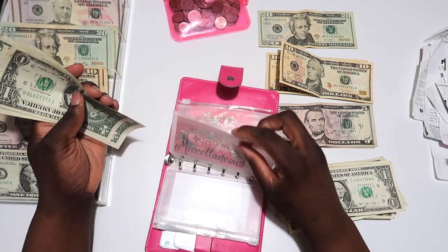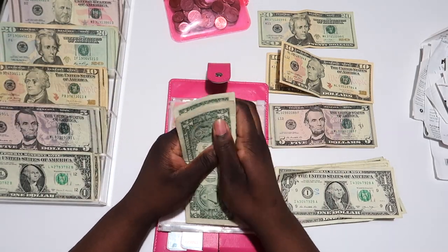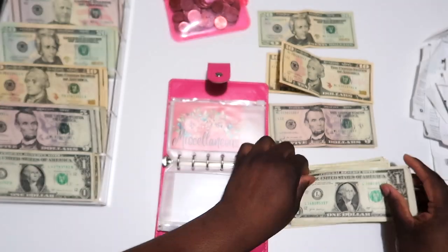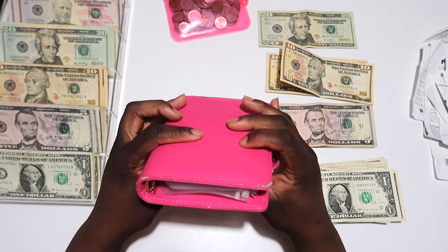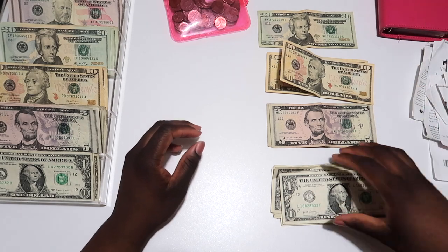Miscellaneous had a lot of money and I've used it. And miscellaneous is only gonna have, at the end of the day, only $3. So I need to keep it like this. Yeah, keep it like that.